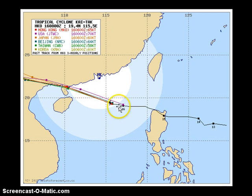Again, this time the tracks being shown here are from the forecasting agencies across the region, and as you can see, most of them are expecting this system to not make landfall in Hong Kong, but instead across the Leizhou Peninsula. So expect those strong typhoon force winds as early as tomorrow morning, yes, moving into the city of Zhanjiang, and also parts of northern Hainan should also expect some strong winds and heavy rains in the next 24 hours.